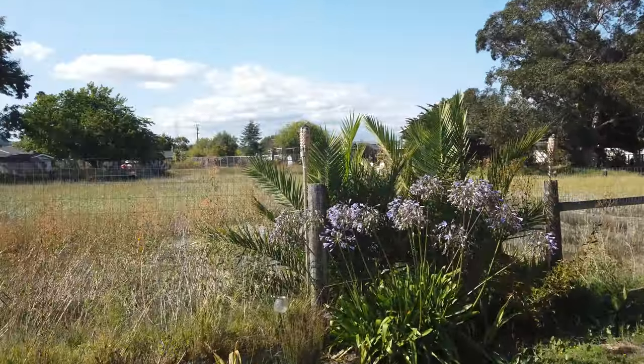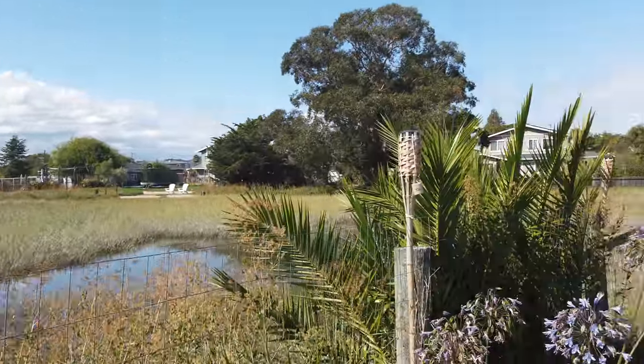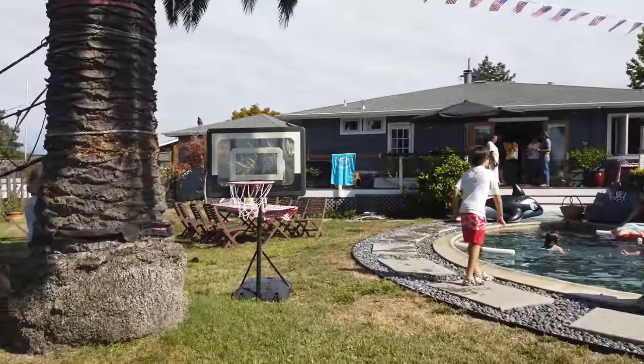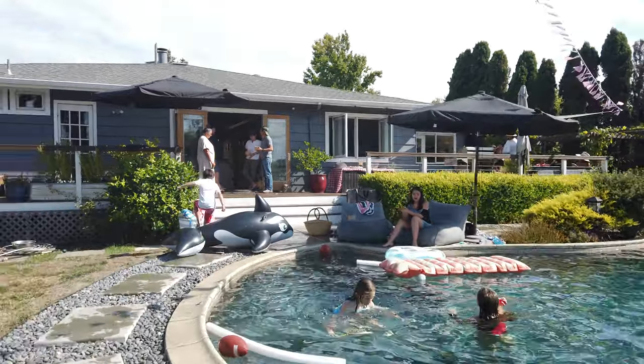Trampoline. Looks like the tide is high here. High tide. How big this tree's gotten. Everything looks so good out here. Railing, deck all looks good.